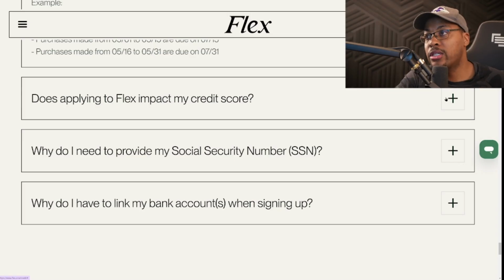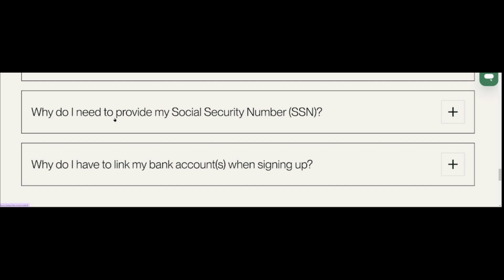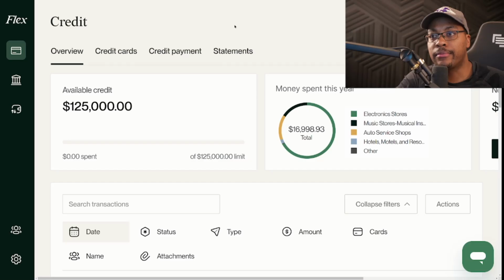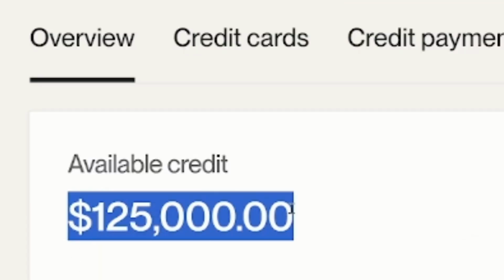Also, I wanted to emphasize: does applying to Flex impact my credit score? No, applying to Flex does not impact your credit score. Flex conducts a soft credit pull. You do have to provide your Social Security number. I actually went through the process of applying for this card and was approved for a $125,000 limit.